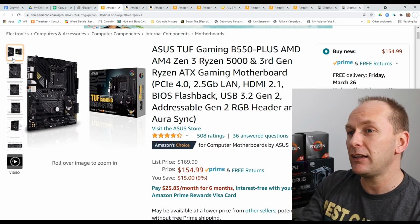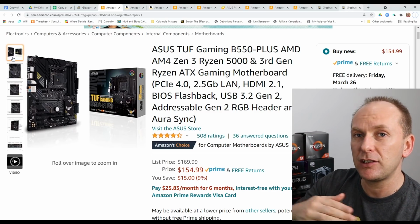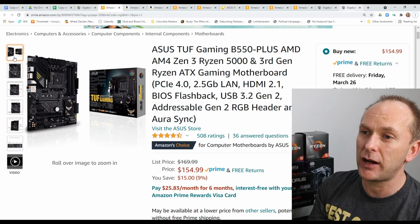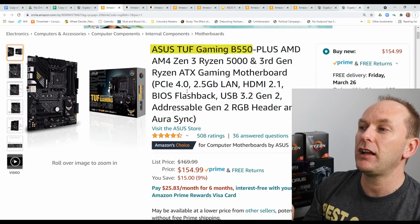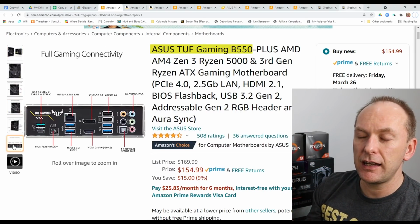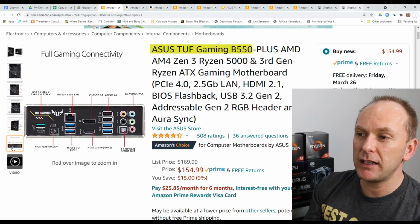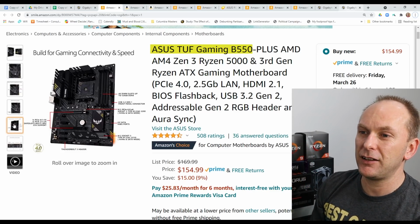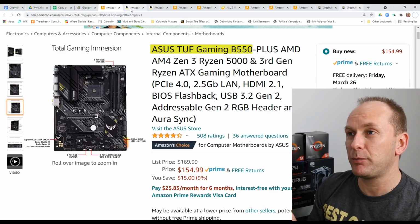I would say which one you're going to get is a function of price, because the prices are all over the place. The prices you see right now are probably going to change drastically. Let's start off with the ASUS TUF Gaming B550 Plus. Not much different than its micro ATX sibling. Great USB connectivity, great audio on this board. Overall, ton of fan headers. $155 right now. This is the board I would buy if I was buying today.